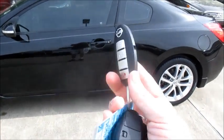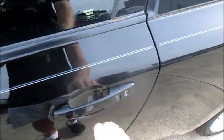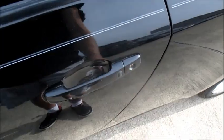But anyways, how the smart key works, for those of you who are absolutely clueless: you put the key in your pocket, and as long as the car recognizes the key fob, you have these little buttons here on the door. So as you can see, the car's locked, you can't get in. Hit the button once. One beep indicates the vehicle's unlocked.